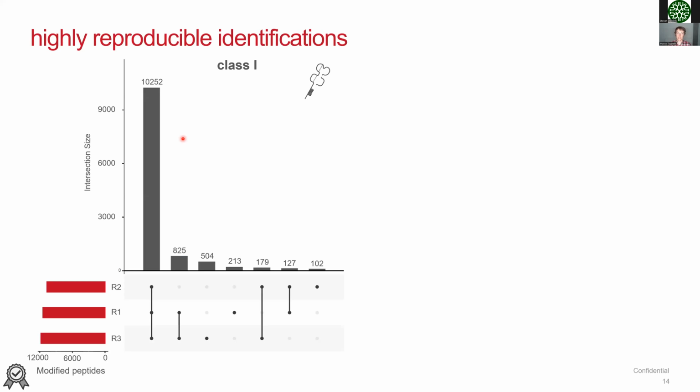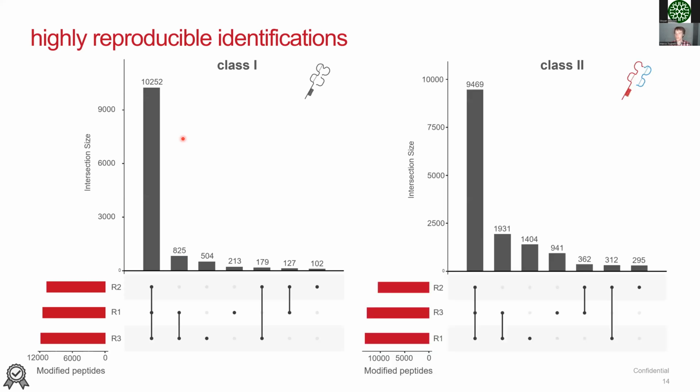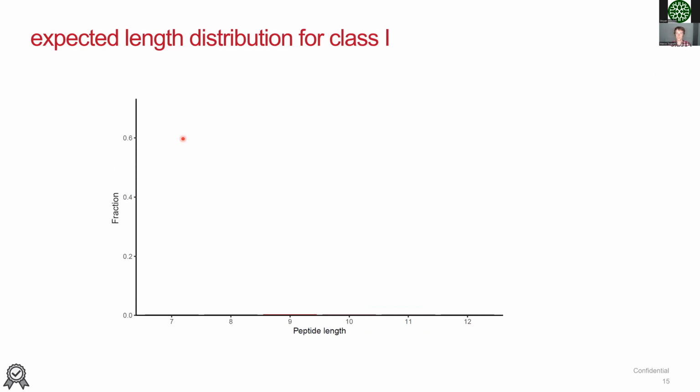And this is the data for class 1. We repeated that subsequently for class 2 as well. And here you can see also the fact that in class 2, the reproducibility is a bit less. This is likely due to the fact that it's the second immunoprecipitation. So it's the second step. So every time you introduce a step, you introduce also variability. But overall, almost 10,000 peptides are found every time you measure this sample.